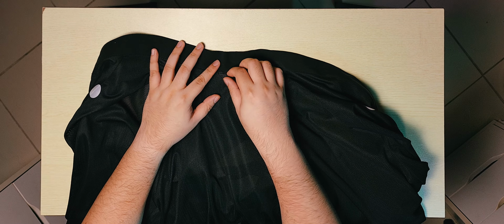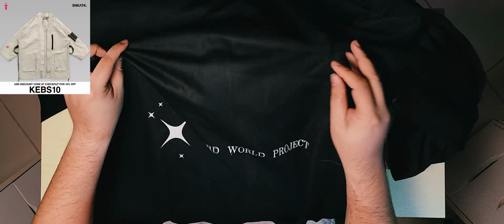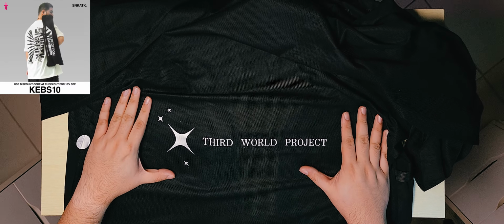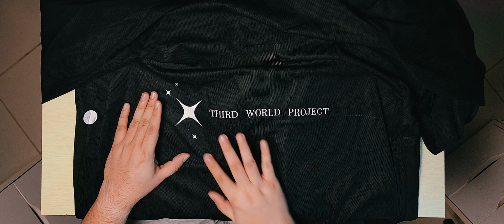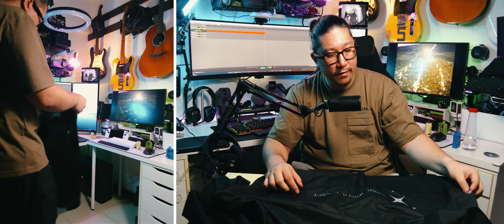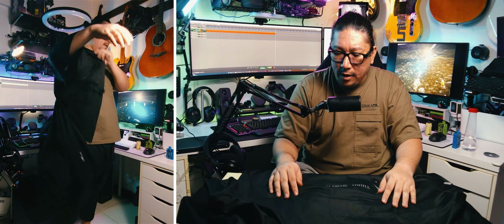It's pretty cool. Then at the back, when we flip this over, we can see that it has a reinforced loop here at the top, so you can hang this off of hangers. And at the bottom, we can see another Third World Project print, but this time their stars logo. And that's everything. Also, we have another reflective dot over here at the left side. So yeah, this is a very breathable, very different take on the Techwear Noragi compared to the Shadow Mark III.